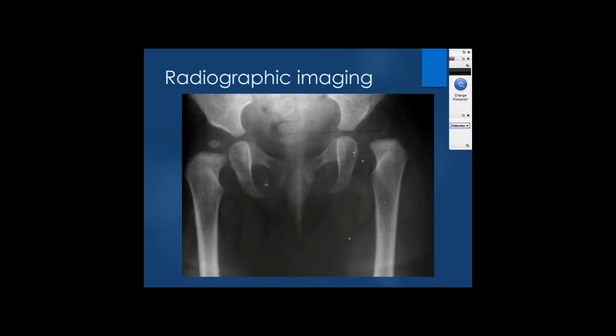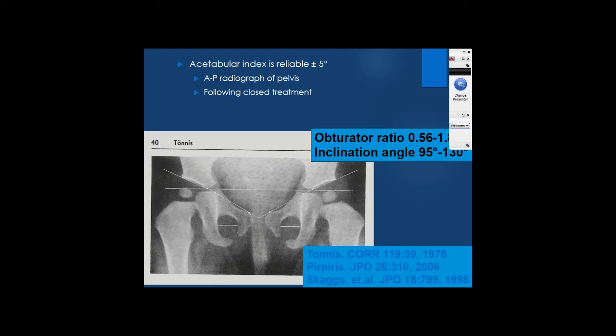Now, radiographic imaging, we're all familiar with how to make the diagnosis on an AP X-ray, but there's some discussion about how we follow the child. The acetabular index is reliable, plus or minus 5 degrees, on an AP radiograph of the pelvis. But you must have an AP radiograph of the pelvis. And Tönnis defined some of these things like the obturator ratio, which is the width to height, and this is called the inclination angle. The inclination angle needs to be 95 to 130 degrees. In my practice, I don't measure these, but I make sure that I'm looking at a pretty good symmetrical view of the obturator foramina and a good AP X-ray of the pelvis. Some people feel that this pelvic view is better on the frog lateral because it stabilizes the pelvis better than an AP, but there's a study in progress right now to see if that's more reliable. So right now you just want a good AP and measure the acetabular index.